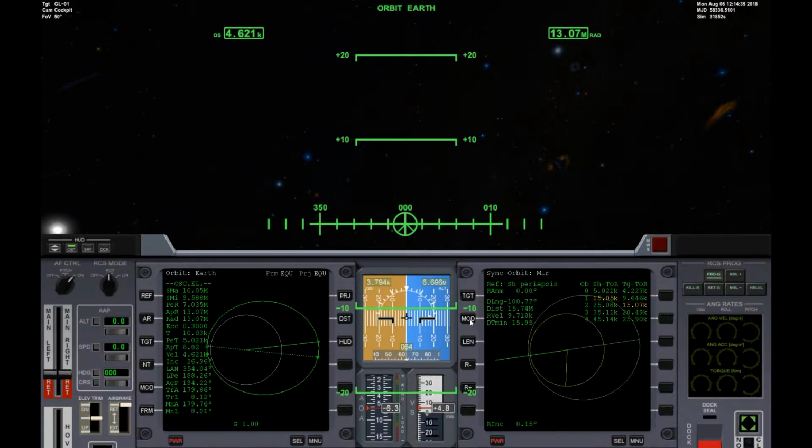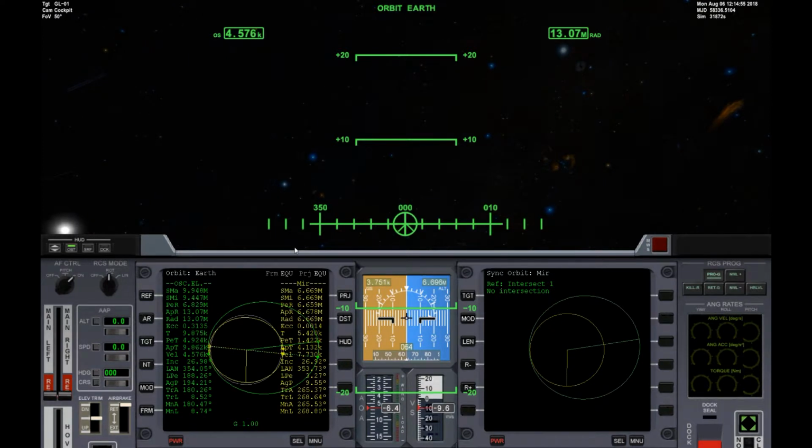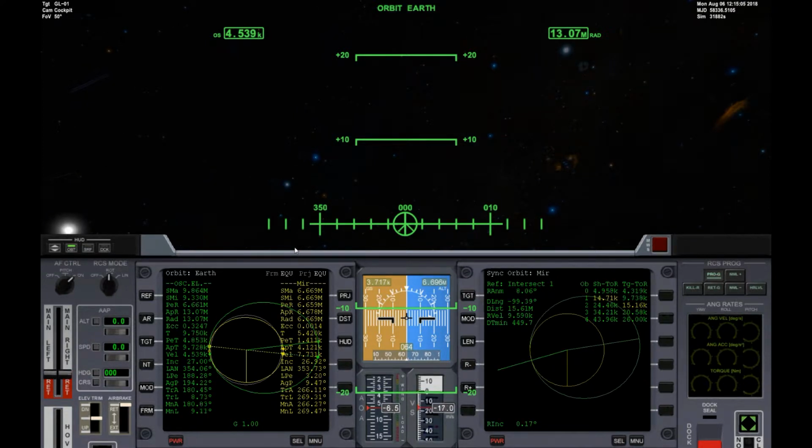Okay, so what we're going to do is we're going to change mod to intersection 1, and let's see if this works. Okay, for this I actually do want to see Mir. Our retros are not very powerful, mind you. Okay, we're at 450. Let's see what intersection 2 looks like. Not much better. And that's getting worse. That's getting worse too. Shoot.